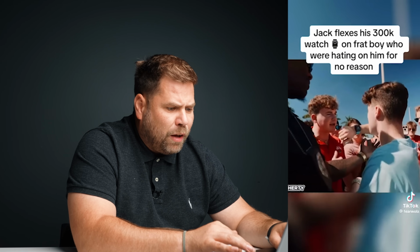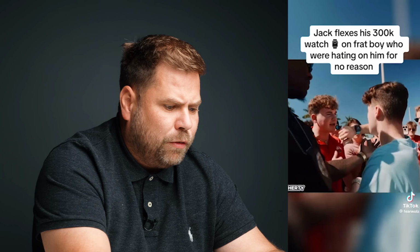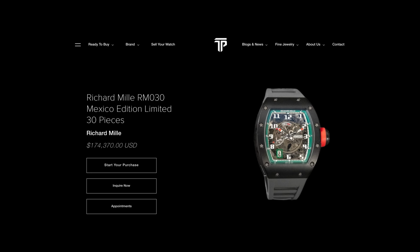R30 Richard Mille. I think we can identify the watch by just going to TPT's website. We see which watch they have for sale. The Richard Mille RM30 Mexico edition, limited edition, 30 pieces. There you go. Found it on TPT's website. Still for sale, so that video didn't sell the watch. Fair enough. Product placement done at the best.